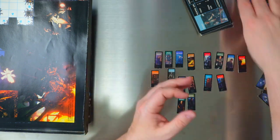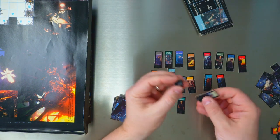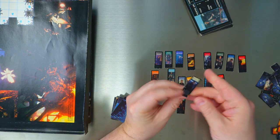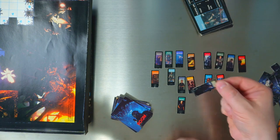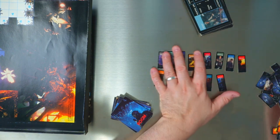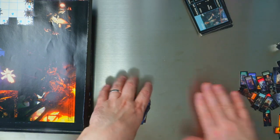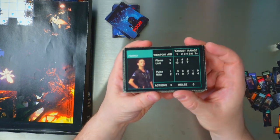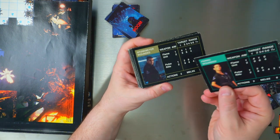There you go. That is the character tokens, and very simply put, let's show with Spudmire. Carefully slide them in to the base. They stand. Now, I have miniatures to represent all of these, luckily. So if I do ever play this game, I will probably use the miniatures rather than tokens. We then get character cards for each of them. Now, we did not really go through the rules, so we've not got any idea how this works.